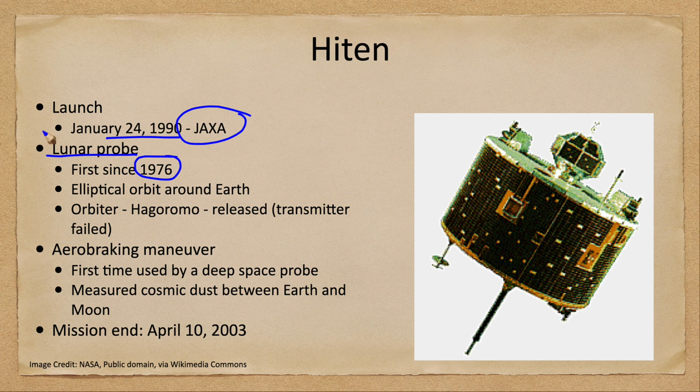Now, Hiten was put in an elliptical orbit around the Earth and actually had a second component to it, which was an orbiter known as Hagoromo. Now, Hagoromo failed. Unfortunately, the transmitter failed, and we actually do not know whether the craft made it into orbit or not. It's possible that it is there in orbit around the moon, but just can't transmit, or that it went into a solar orbit and is just traveling around the sun.